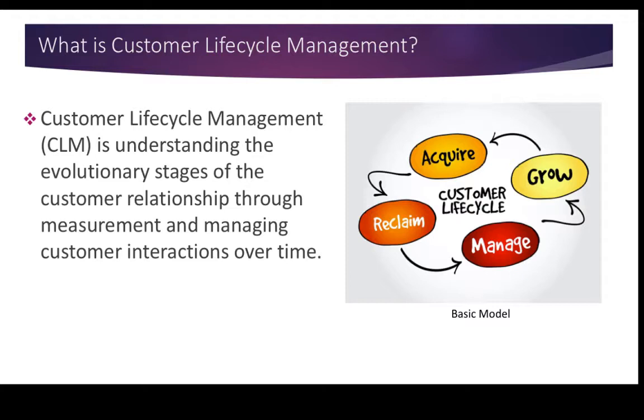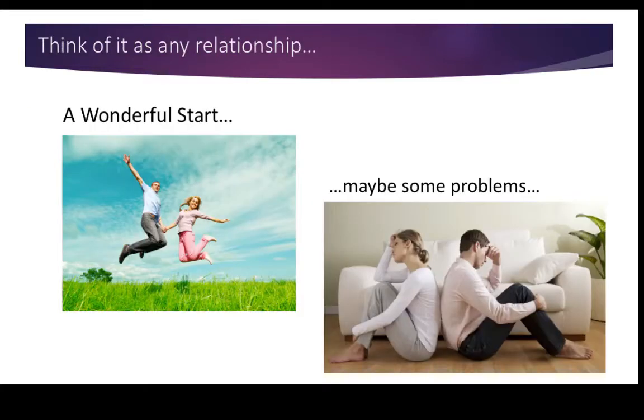Remember, it's usually very expensive to get a customer. Depending on your industry, it can be $10, $40, whatever. But we don't want to spend too much. How much do we spend to get a customer? Well, we better not spend more than their lifetime value to us. Otherwise, we're not profitable as a business. So most relationships have a really great start, right? Everybody's happy. And, you know, you could have a few problems, maybe.